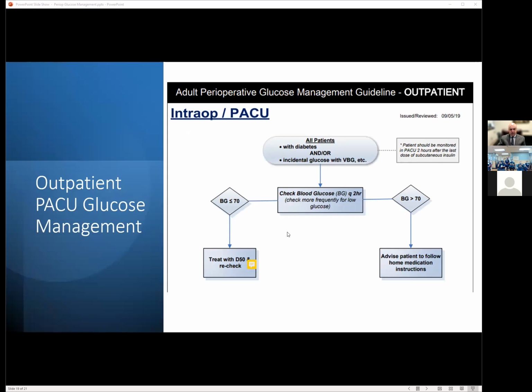For the PACU side, intraoperatively, we're actually not going to do anything for those patients in terms of starting the insulin infusions, unless in very, very rare cases when the blood sugars are very abnormal and somebody may choose to start an infusion, but those should be really true exceptions. I don't expect the majority of cases to fall into that category.